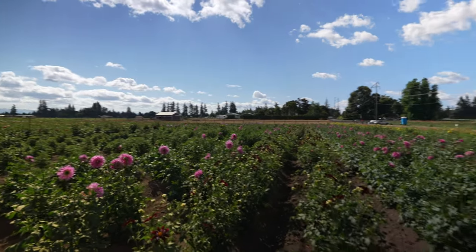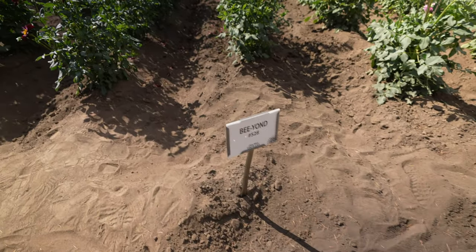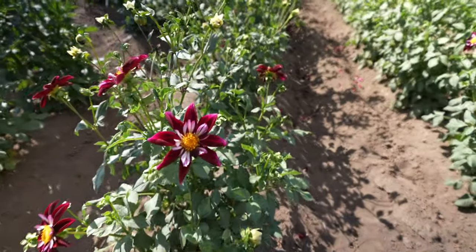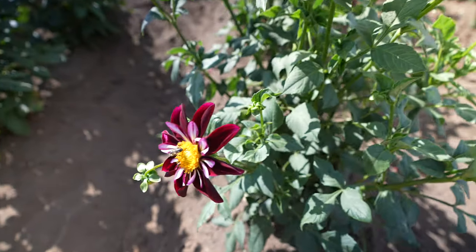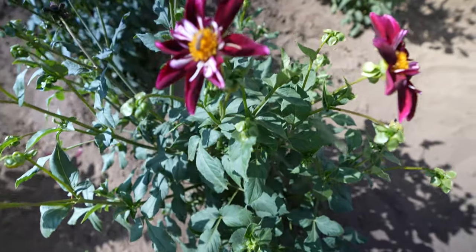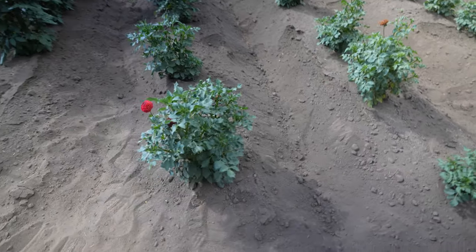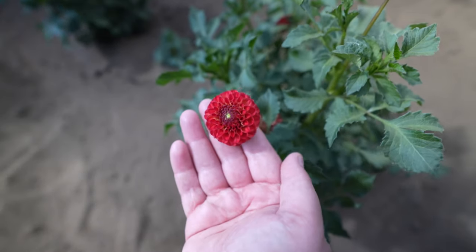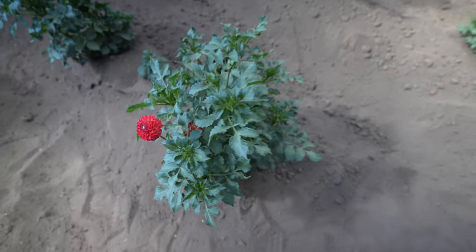Look at this one. This is beautiful. I didn't order this one, but I will definitely add this one to the list. Number 528 Beyond. Look at that. I love when they open up like that and the petals just kind of reflect. So pretty. Look at this little cutie called Irish Glow. Look at how tiny she is. Such a beautiful little form. I love that. This would be so good in a container.